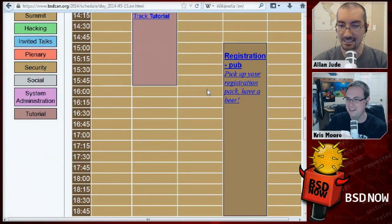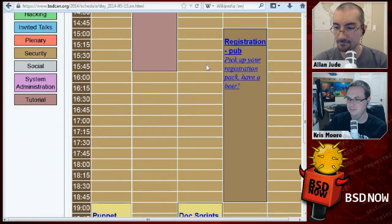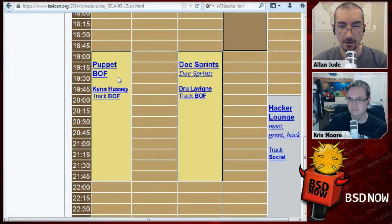And then, day 2, what else we got? Just in the evening, also, there's the registration pub. Because the conference starts on Friday, if you get in Thursday night, you can drop by the pub and get your t-shirt and all that fun stuff, and hang out with everybody and have fun. And also that night, there's a Puppet Birds of a Feather session and a doc sprint. In our interview with Drew last week, she mentioned those doc sprints.